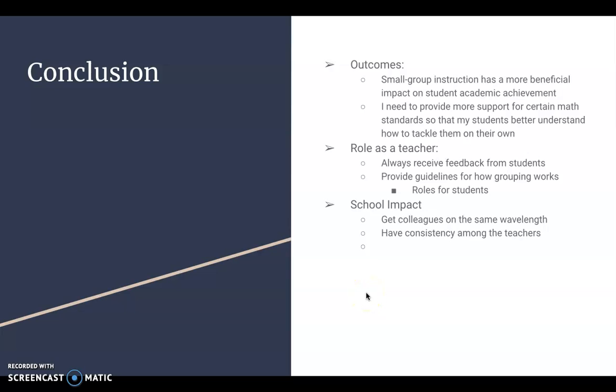As a conclusion, I think some of the outcomes is that I found that small group instruction is more beneficial on student academic achievement, but I also need to provide more support for my students when it comes to certain standards so that they better understand how to tackle them on their own rather than just always listening to what the teacher has to say. As the teacher, I think it's always important to receive that feedback from the students, and I think that's what the self-assessment did. It showed me what worked well and what didn't work well for each class.